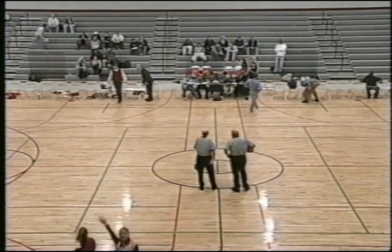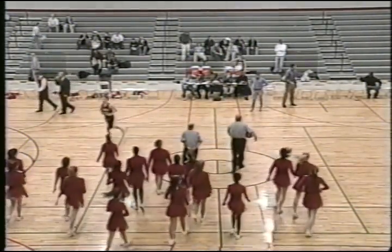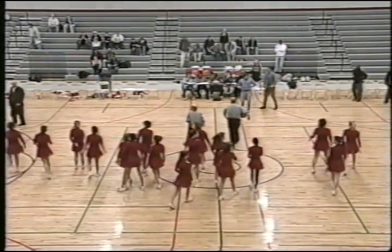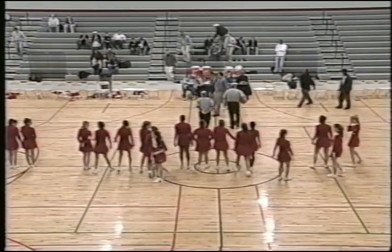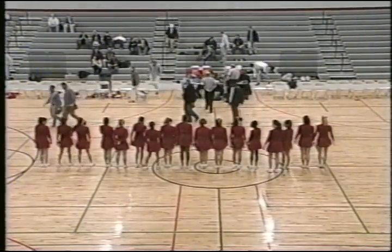Yeah, Milton came right out of the blocks, 11-3. Wellesley called the timeout and kind of snuck back into it. Now Milton, Wellesley actually went ahead briefly, and now Milton took the lead back, and we'll be back for the second half shortly.